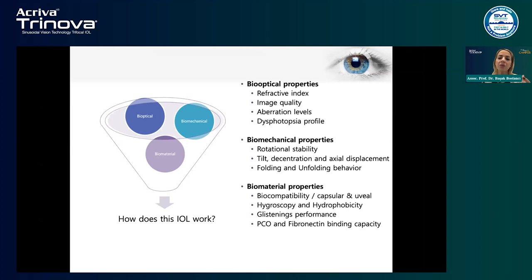We are always talking about PCO levels, but we are never talking about the UVL biocompatibility of lenses, the hydrophobicity of lenses, the glistening performance of a lens, and fibronectin binding capacity that affects PCO and also UVL biocompatibility.